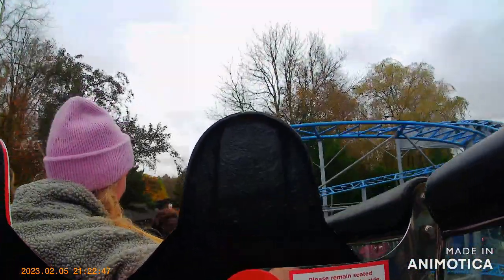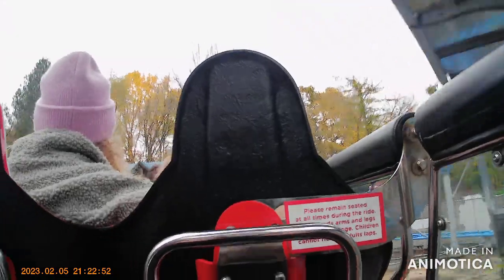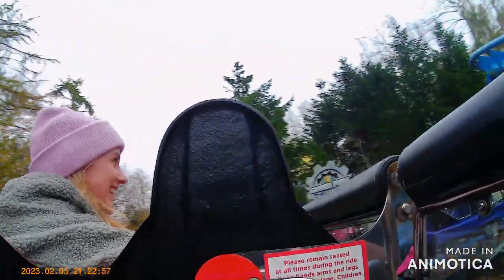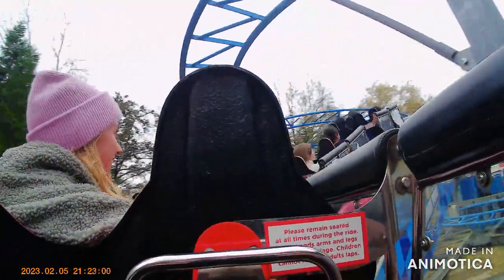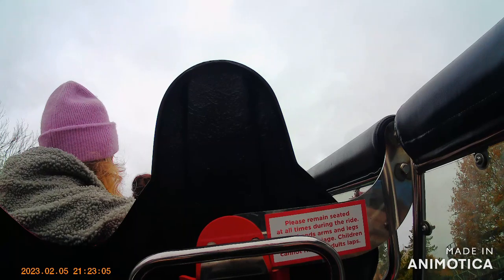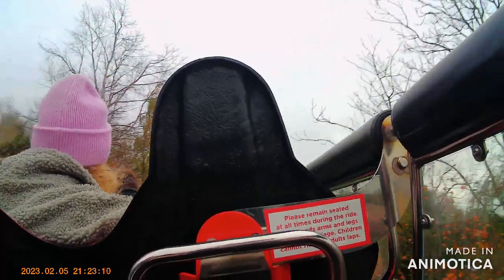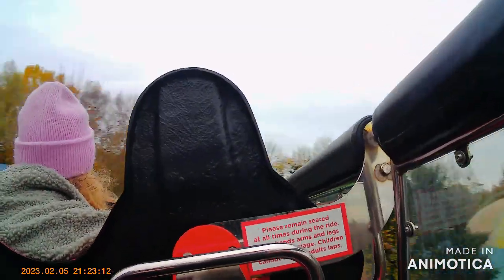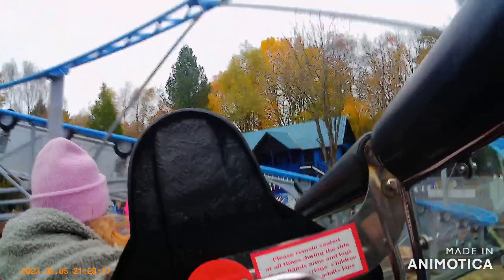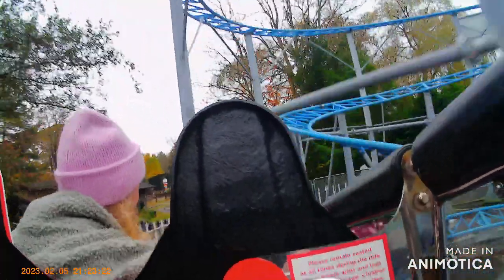It's normally more intense near the front, but I think I've got more airtime than I normally do on it. It's got the same floaty sensation that the wave has at the top of the lift hill. There's your airtime! Oh! Always a second lap.